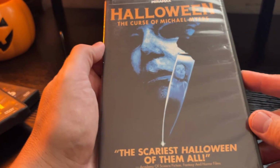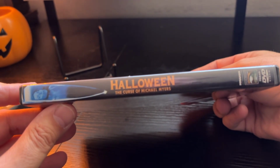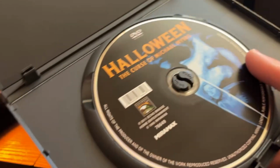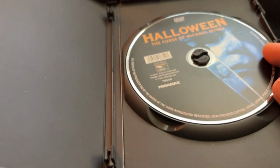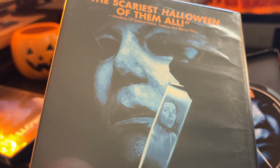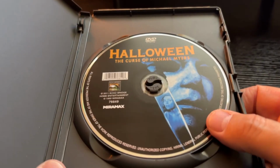So this is the Miramax Echo Bridge edition, which was out for about a year or so, and then it was gone, like it never existed. And if I could say one thing that they got right was the disc. They should have put that image on this release, in my opinion. Definite upgrade on the disc picture, but not so much the picture quality.